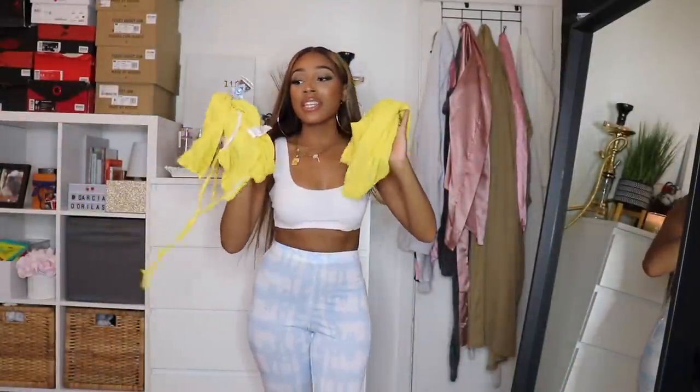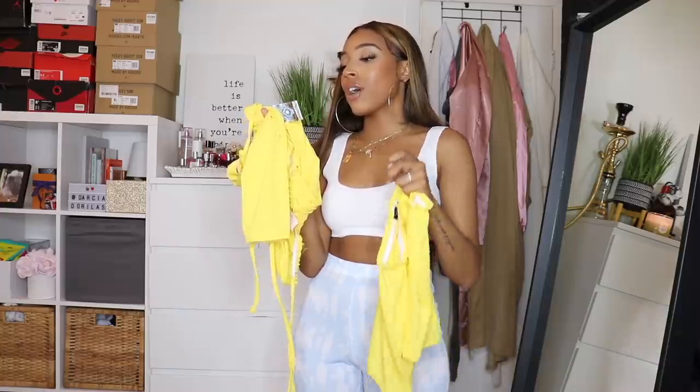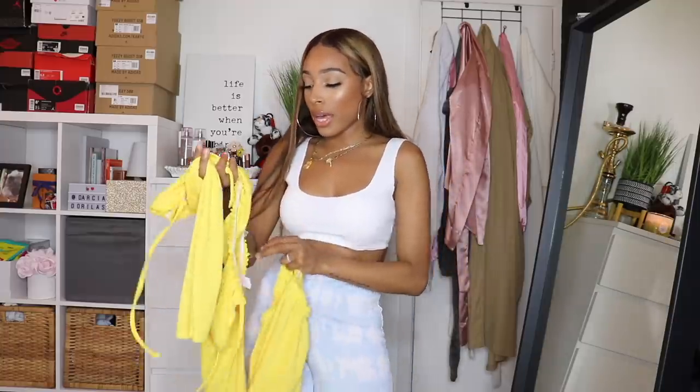Okay, so next I have a yellow set. This is called the Ribbed Bardot Tie Detail Crop Short Cord in yellow in a UK 6, which is a US 2.